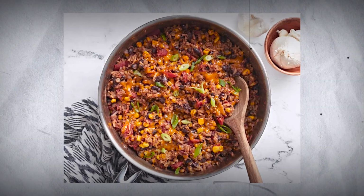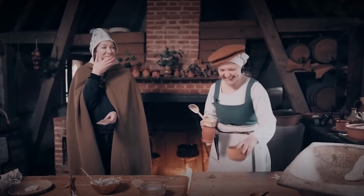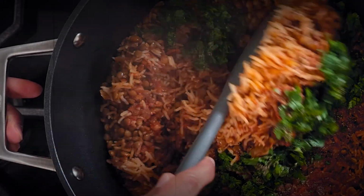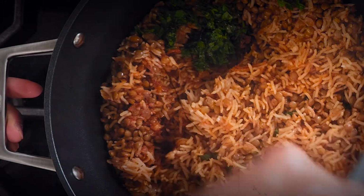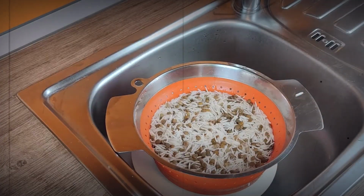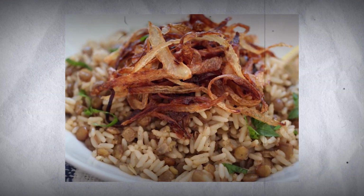This dish's charm lies in its simplicity and adaptability. Whether made in a farmhouse kitchen in the American Midwest or an immigrant home bustling with new traditions, lentil and rice pilaf could be flavored with whatever herbs or vegetables were on hand: carrots, celery, or a sprig of thyme. Its warmth and heartiness made it a go-to meal to feed families large and small, stretching humble ingredients to their fullest.